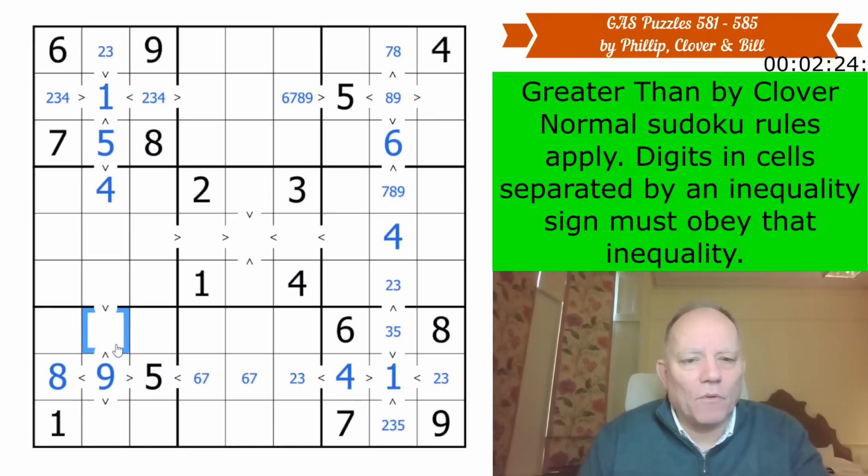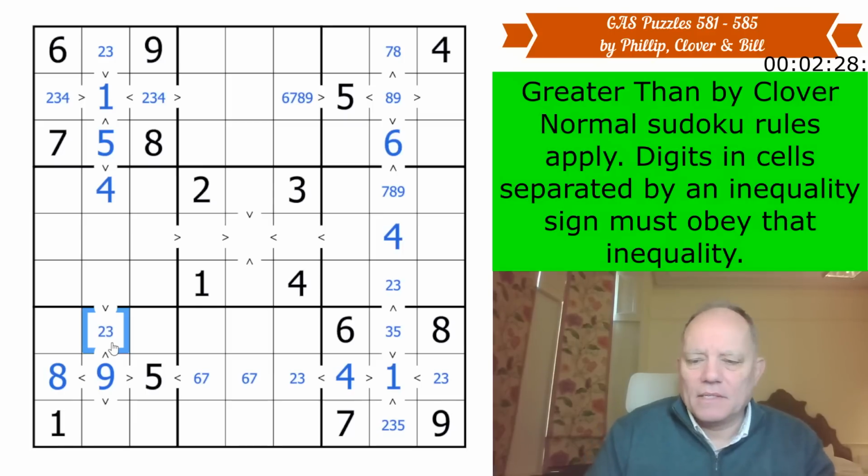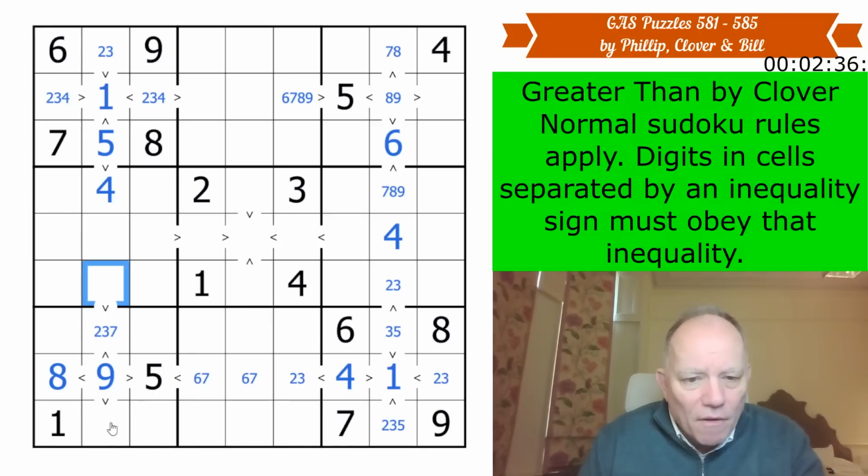9, 8, 5, 4, 1. This is lower than that, so that is 2 or 3. It can't be 7. Yes, it could be 7 because that could be 8. Bother. Right, I am getting bogged down here.